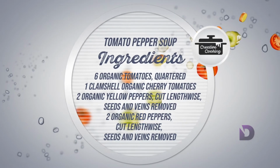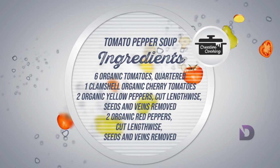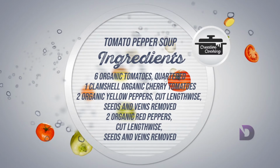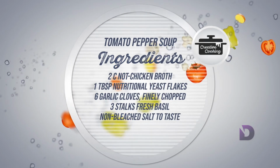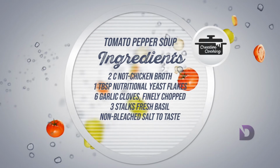Now, our next soup is tomato pepper soup. Here are the ingredients. 6 organic tomatoes quartered, 1 container of cherry tomatoes, 2 organic yellow peppers, remove the seeds and the veins, and 2 organic red peppers. We're gonna remove the seeds and veins from those as well. We're gonna use 2 cups of Not Chicken bouillon cubes. It comes in a low sodium variety.